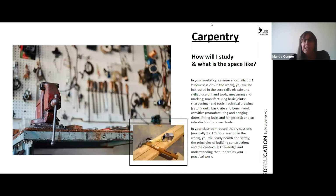In your workshop sessions, you normally have 5 1.5-hour sessions in the week. This is always subject to change, and obviously with COVID going on at the moment and social distancing, we may well have smaller groups. So it just gives you the opportunity to start using some of the hand tools, measuring and marking, doing basic joints, sharpening hand tools, which the technicians will be really good at supporting you with. And also there'll be an introduction to the use of power tools.